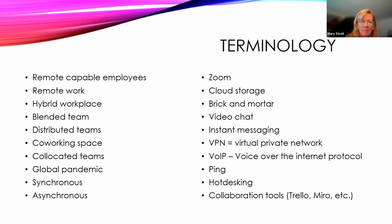The hybrid workplace is really the focus of what I'm talking about today. You're going to hear a lot about the hybrid workplace. A hybrid workplace is where you work remotely, but you also work in the actual office physically. So it's kind of a combination of both, online and in person. Sort of like, I don't know if anyone here has ever taken a hybrid class, so it's kind of the same idea there.